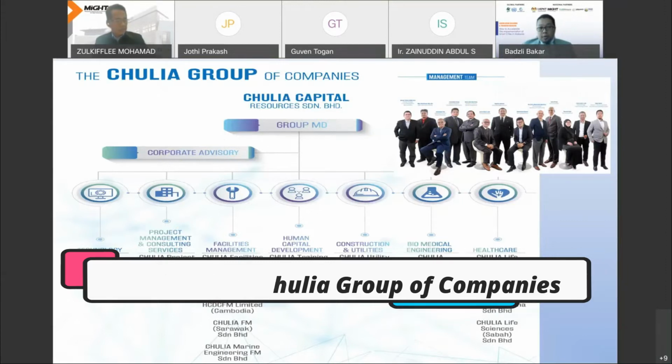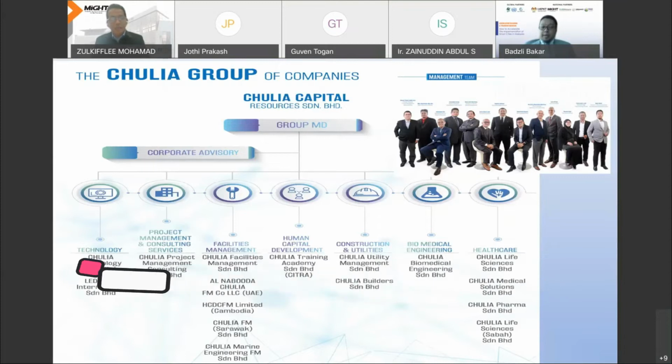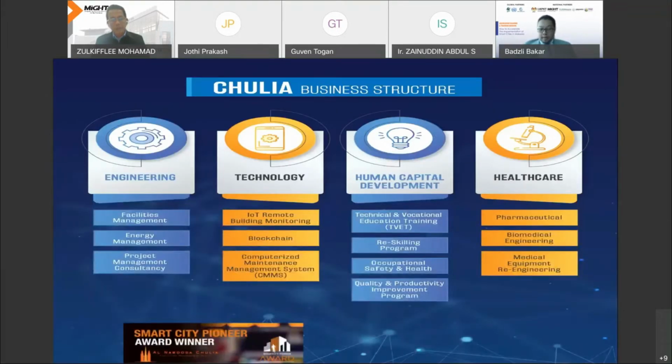So Chulia group of companies, we have 15 companies under us. I would like to explain the technology and healthcare side, because in Chulia we have Chulia facility management for the buildings, Chulia utilities for outside of the building, and for healthcare management we have Chulia biomedical engineering. Under the technology we have IoT remote building, blockchain, and a computerized maintenance management system.